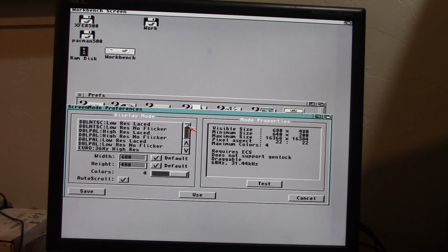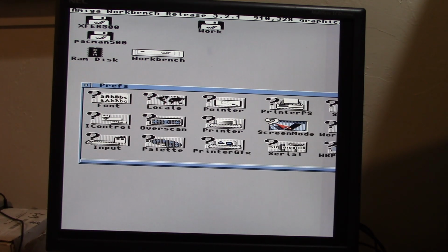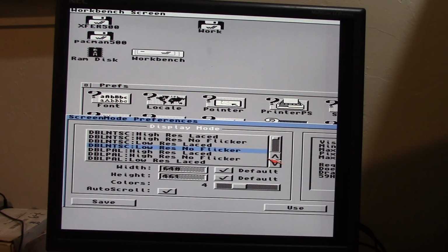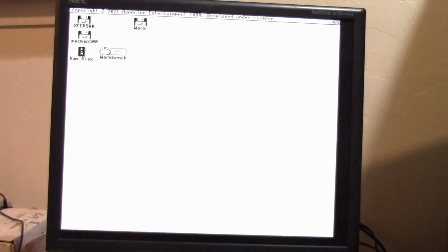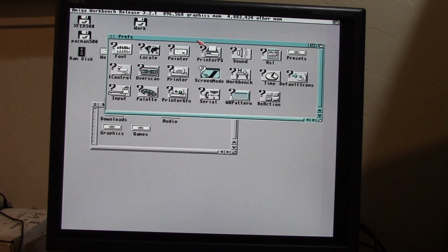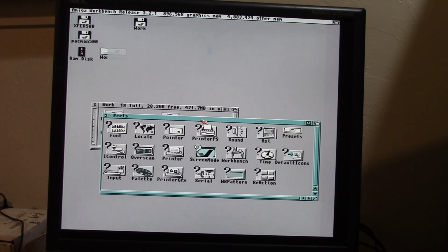We also have these modes called double NTSC. So here's a low resolution, there's double PAL, sorry. Low res, no flicker. We're going to take a look at what Workbench looks like in low res, but non-interlaced. Look at that, rock solid, not a drop of interlace in there. And we can do high res, no flicker. These are going to be very similar to the multi-scan modes, but slightly different. And again, not a drop of flicker, nice and fast. 4 colors out of 64 usable in this mode.